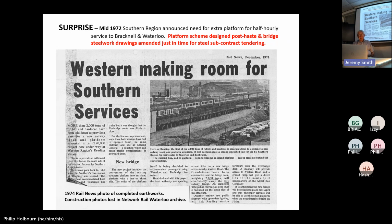But anyway, going back to where we got to, we finished all the steelwork detailing, ready to go out to contract. And then the Southern announced, well, we want an extra platform, please, because we're going to increase services to Bracknell and in particular Waterloo. We said, well, we can't fit that on the bridge. So I had to do, although I was in bridge office, a very rapid scheme to see if I could actually get an extra platform and bring them together over the bridge in the length that we had.